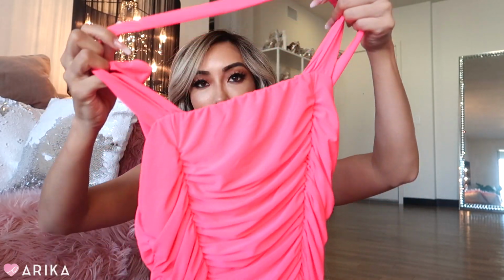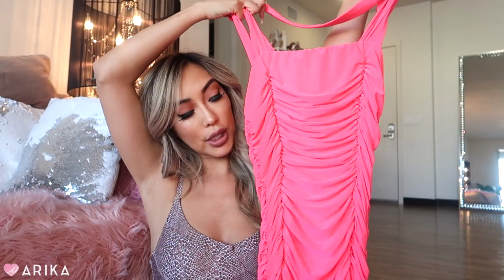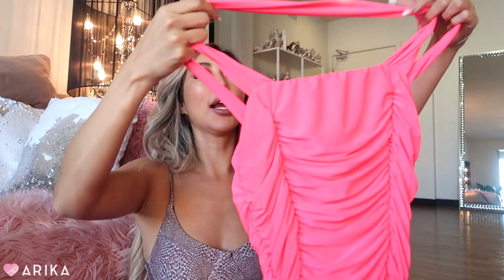The next dress is this super cute clubby dress. It is a halter front ruched dress in this hot pink color, and I just really love hot pink these days. You guys know I always loved pink, but neon pink is just so bright and so fun. I picked up a lot of hot pink stuff in this haul, and this is one of them. These are easy to wear. I go out to dinner a lot, and I hang out with my friends a lot, so I just wanted to pick a fun pink color for a clubbing night.